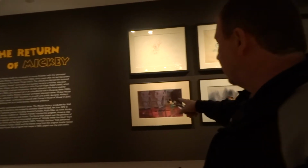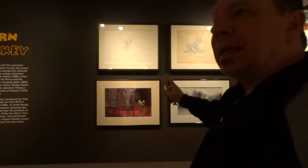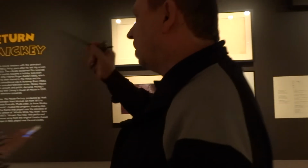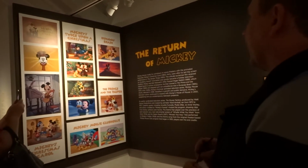And these are cell setups. The backgrounds are prints, but the cells are real. This is the last animated film at Disney that used cells. Because after that, the paper drawings were scanned and then colorized on the Cintiq. So this is the last project that had cells. And then, of course, we see more Mickey Mouse versions of him over here.